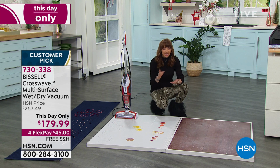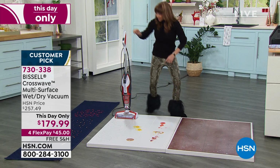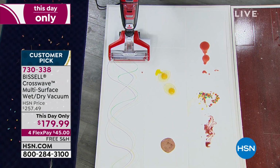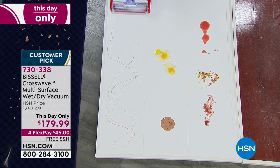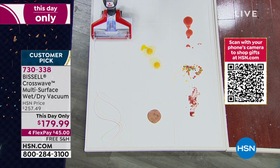You know, any surface, any mess, wet or dry. This both cleans, it scrubs, it is going to do anything and everything. And you even get that little headlight. I think I might need, oh, look at that. So you also don't have to worry about a lot of residual wetness.